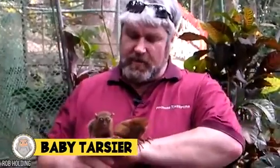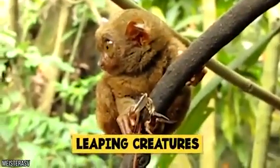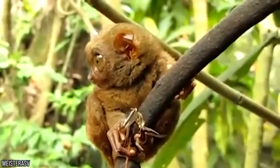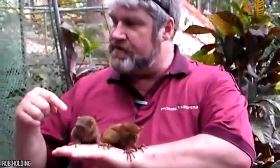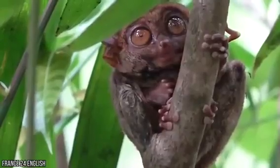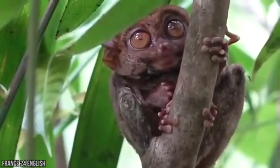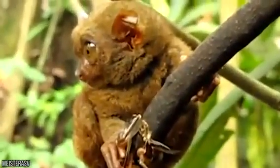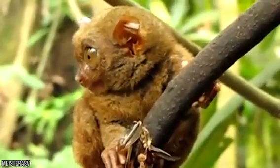Number 4. Baby tarsier. Tarsiers are the world's smallest primates. They're small, leaping creatures that can be found in the Philippines, Malaysia, Indonesia, and Brunei. Fossil records suggest that they date back 45 million years. The little creatures have huge eyes, which are often bigger in diameter than their brains. They have pinned-up ears too, allowing them to hear frequencies as high as 91 kilohertz.